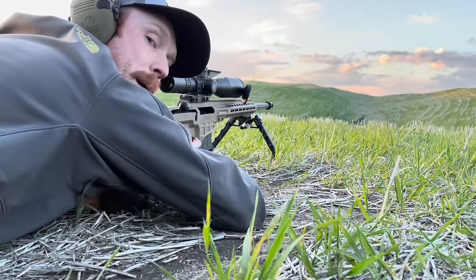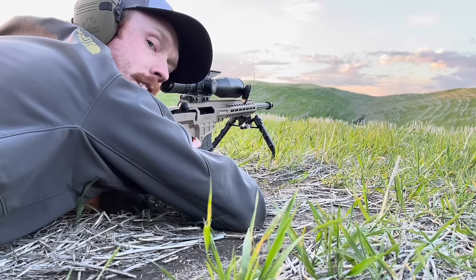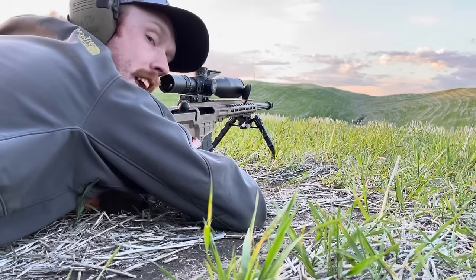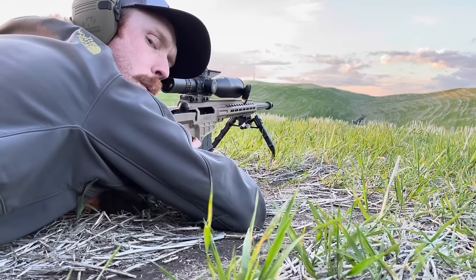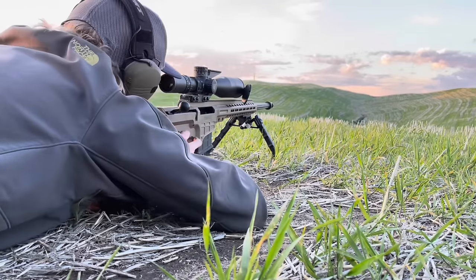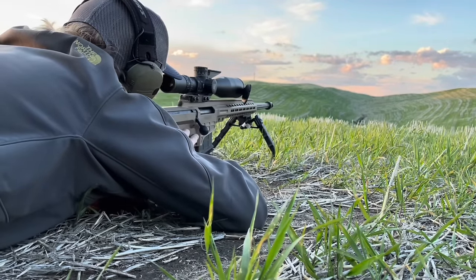All right, next up, Barrett MRAD. Let's see if we can match the performance of the Ruger Precision rifle. Beautiful evening, lights getting pretty dim, but I've got 8 rounds loaded up, full size IPSC, 1465. Here we go. I'm going to favor 1.2 to the left. It looks like the wind might have picked up just a little bit. So here we go, 1.2 to the left. 11.9 elevation.